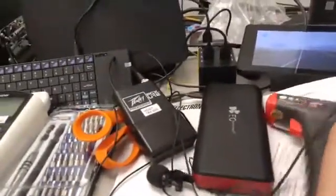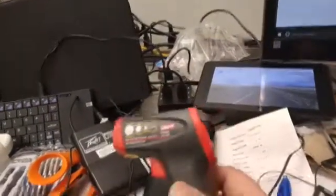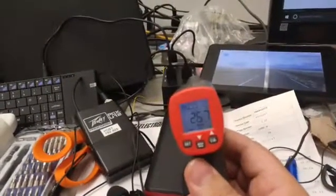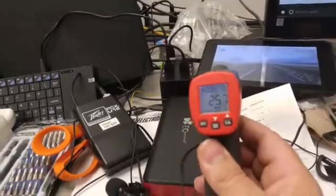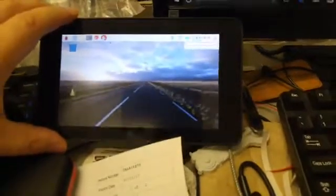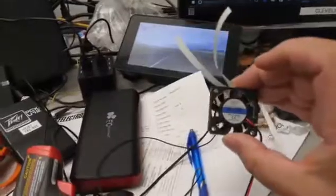People are probably wondering what this is and why this would be in my studio. This is a temperature gauge. Basically, I can point it at anything and it will give me the temperature of what it's being pointed at. So I'm pointing it right now at that little Raspberry Pi with a 7-inch touchscreen on it, which is running Linux. And of course I've got receipts and pens and earphones and fans. I need to clean my desk.